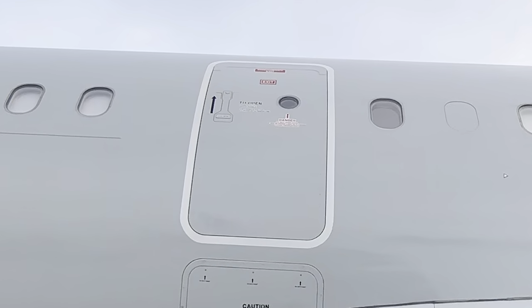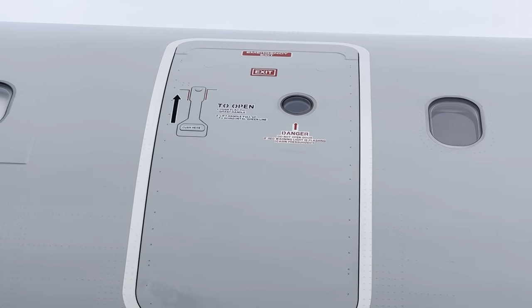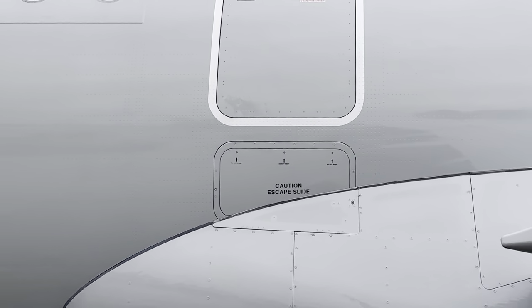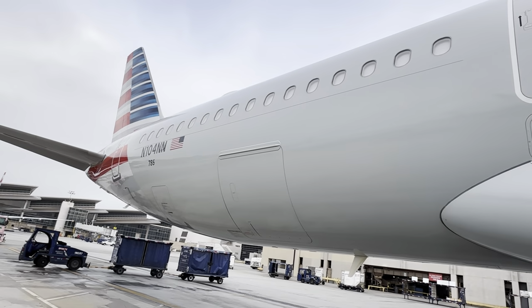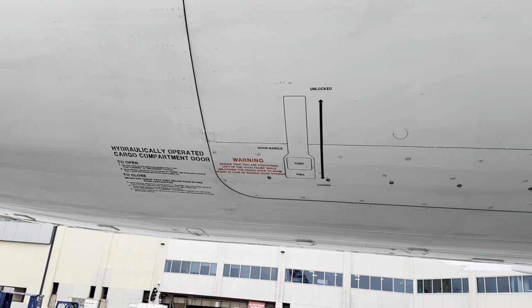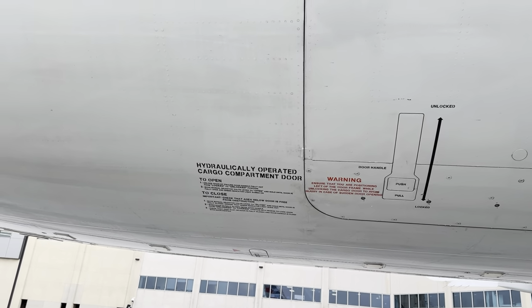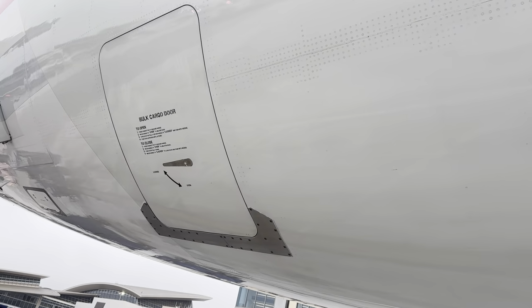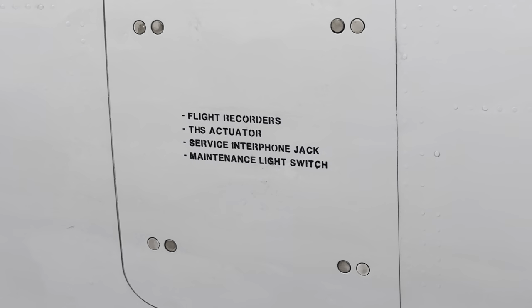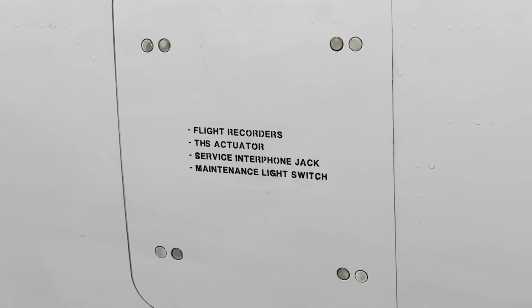Every single door, hatch, opening on an aircraft will have placards on it. Placards for, let's say, emergency exit and how to operate that door. Towards the empennage of the aircraft, you'll see the registration number and flag of the country of origin. Even the cargo doors, everything has instructions on it. That's the bulk cargo door, also instructions on it. Are you starting to see a pattern here? Notice that every single thing on aircraft is labeled.